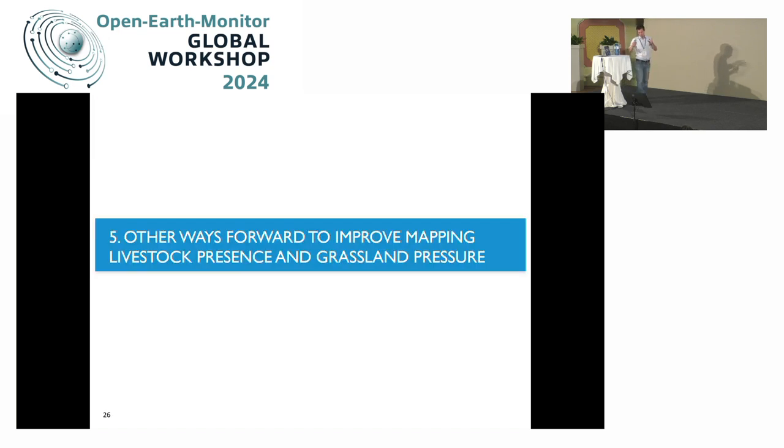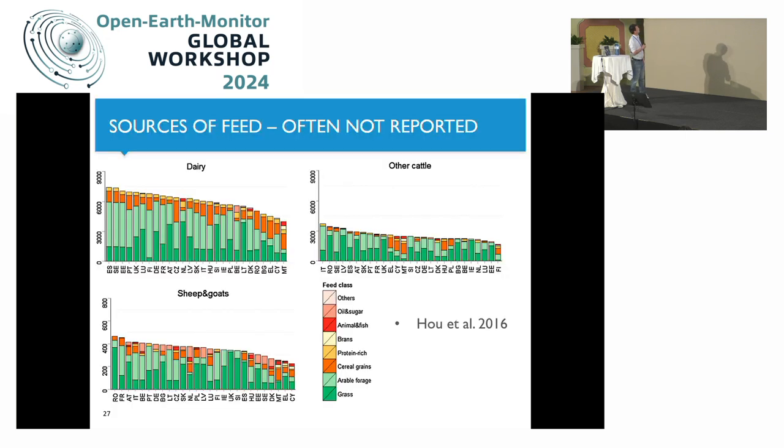So I want to show maybe some other ideas. I see a lot of smart people in the audience. Maybe you can use them as other ways forward to improve mapping of livestock presence or grassland pressure, something we're working on. So I have shown you some maps, but we often ignore sources of feed. This is not necessarily spatial or derived from remote sensing, and this is already quite an old study, but there's very bad data on sources of feed for ruminant livestock or also other livestock.